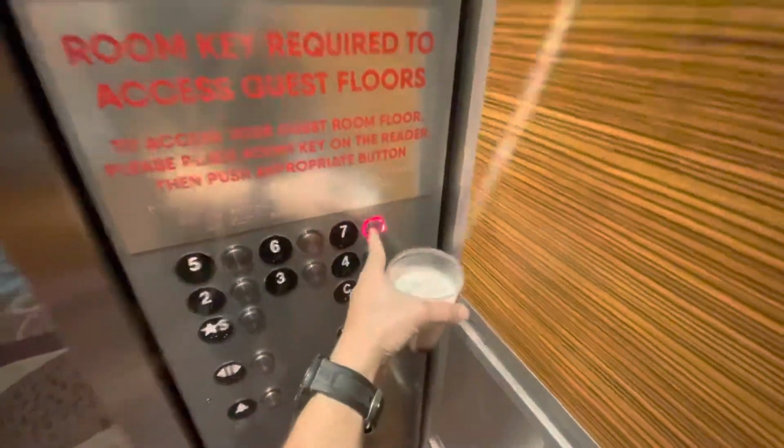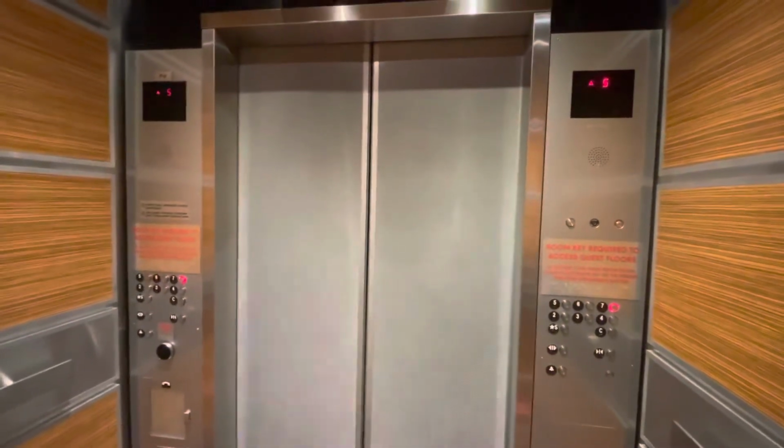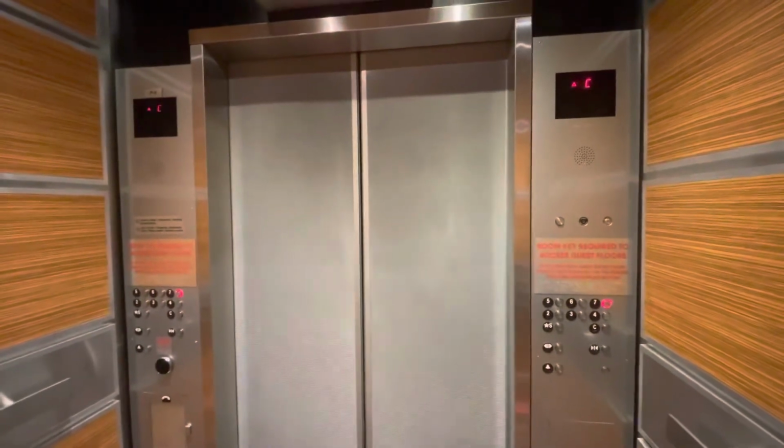Here we come to the low-rise elevators here at the Grand Sierra. Also still with their sticky Otis buttons. You can hear it pop out after I pressed it. These ones are also still on the sticky Otis mod.